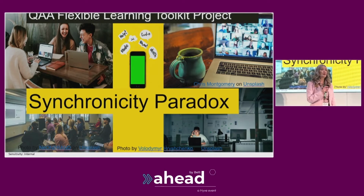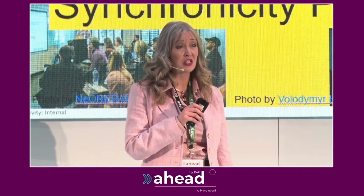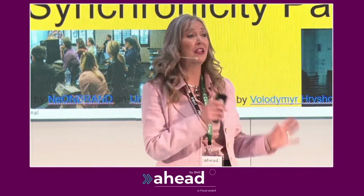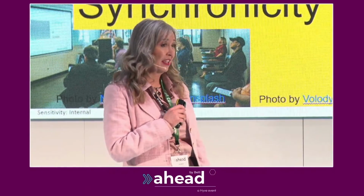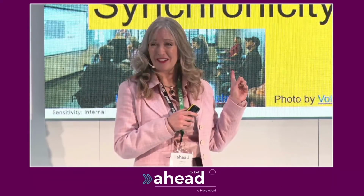But they also said there are elements of digital learning they desperately want to keep. They told us that meetings were more effective, more efficient online, and recording lecture sessions enabled them to go back and revisit the learning over and over again. So there are many things that they wish to keep. However, there is a synchronicity paradox.